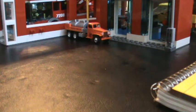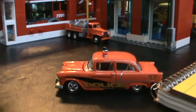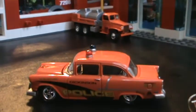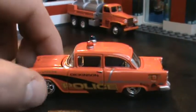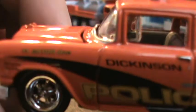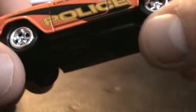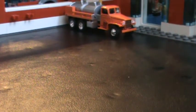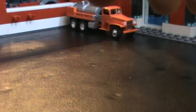Trying to get this hood open. All right. So there we go. It's a nice orange color vehicle. Very nice chrome rims, rubber plastic wheels. That's just something I'm not used to. But a metal casting, plastic base.